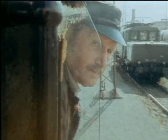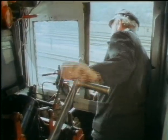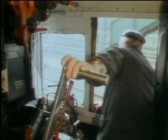With steam you can feel the slightest gradient. The work up here isn't exactly easy. It's okay as a hobby, but all the time. The violent changes of temperature, the dirt, it wasn't the best way of earning a living. I'd sooner drive an electric engine any time.